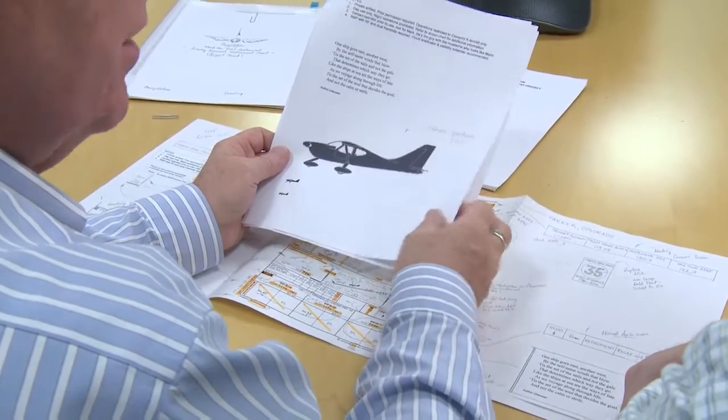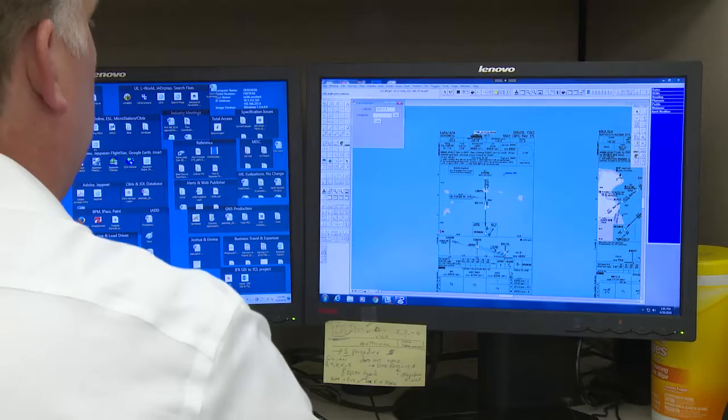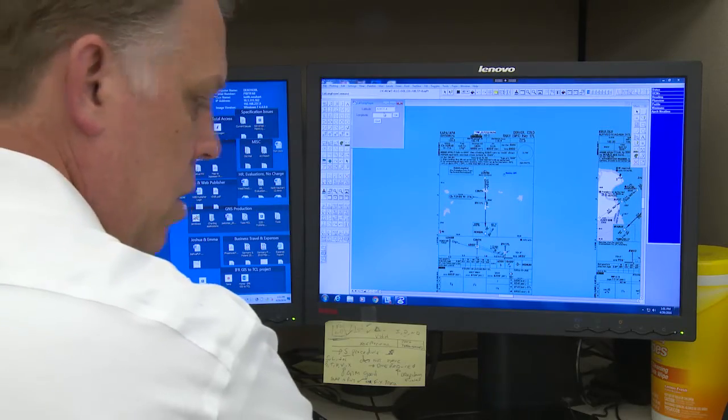So once I've compiled the chart, I give it to Keith, and then Keith will take my compilation and literally take the computer graphics MicroStation equipment and construct a chart from scratch. I take the layout material through that meeting, and then I go into our Jeppesen tools and I build the chart close to the layout.